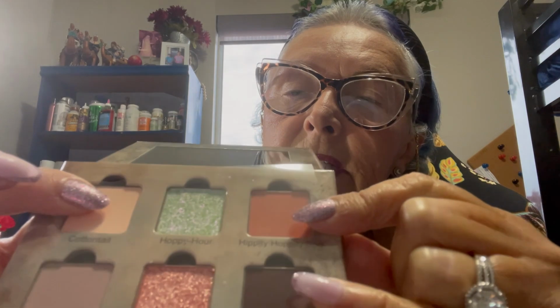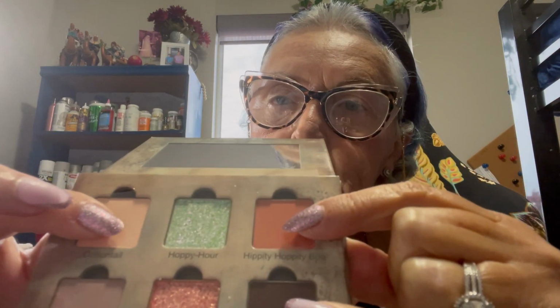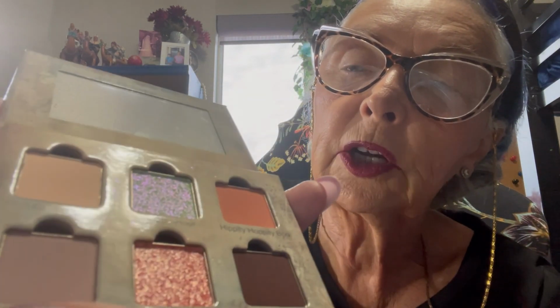Okay, so this one we're going to use, that's Cottontail. This one we're going to use, it's called Carrot Cake. And this one we're going to use right here, it's called Hippity Hoppity Boo. So this one, and this one. This is the lightest one, obviously. This is the medium one, and this is the dark one. I have nothing on my eyes at all right now. So we're going to start with basic eyes, okay? Now, I'll tell you, I don't know whether you can tell, this one is not showing up, but it's a little bit lavender. This is plain beige, this is more orange, and this is brown.